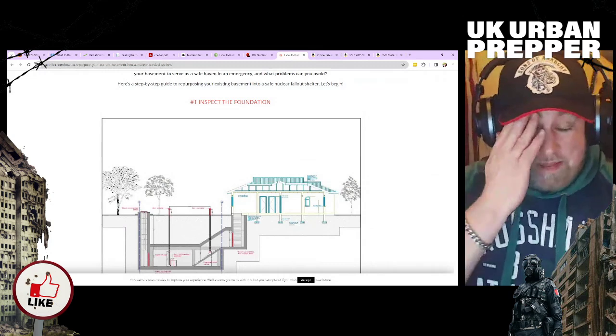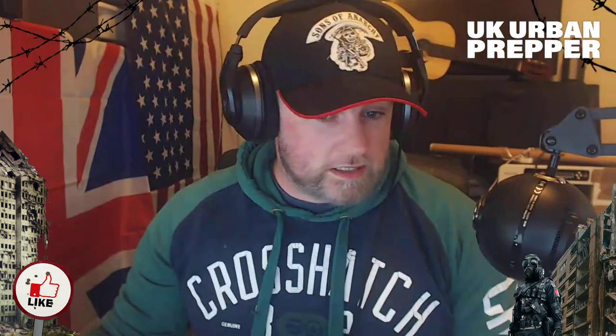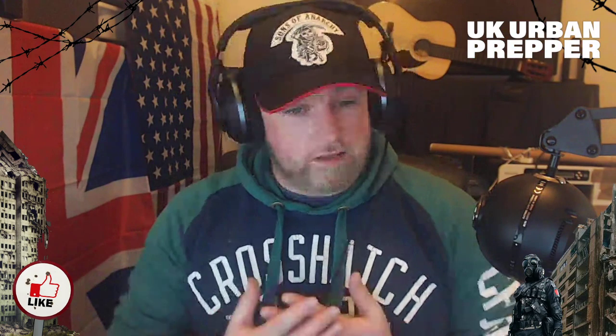So, I mean, that's the ideal. That's the ideal scenario, if you can get a shelter of your own, if you've got access to somebody who's got a cellar or a shelter. If not, sentry your house. If you've not got a room without windows, improvise that, do whatever you can.